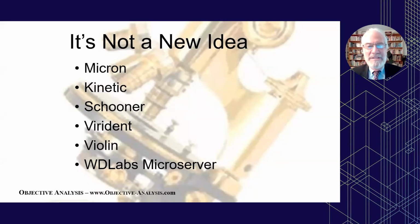There are a lot of companies that have done stuff like this. I talked about Micron with the last slide. There's one called Kinetic. Schooner, Virident, and Violin were all companies that made systems that were based on the same concept. And I'll talk about those in a moment. And even WD Labs for Western Digital Corporation made something they called a microserver, which was a hard drive that had a little server built into it.